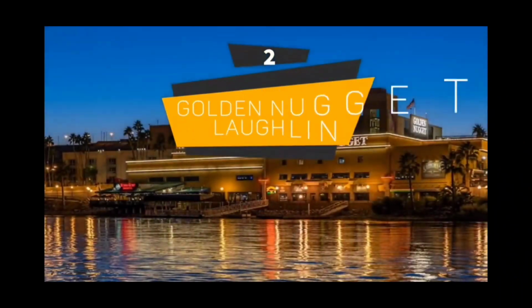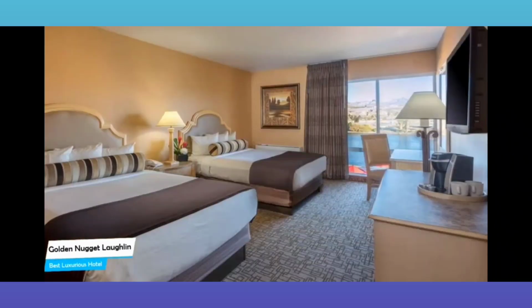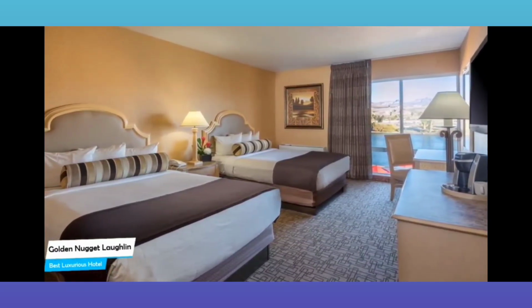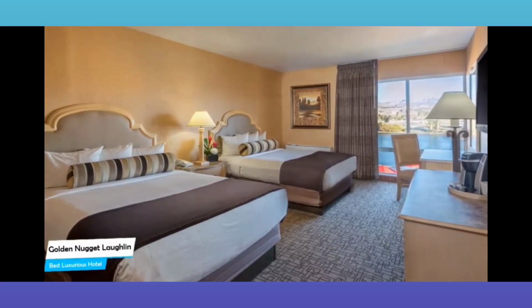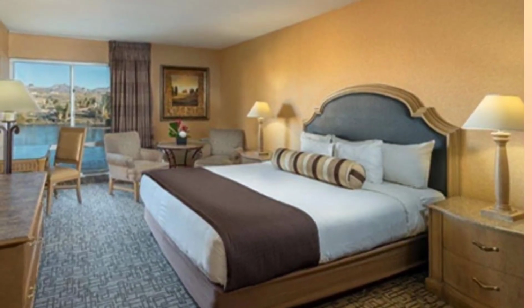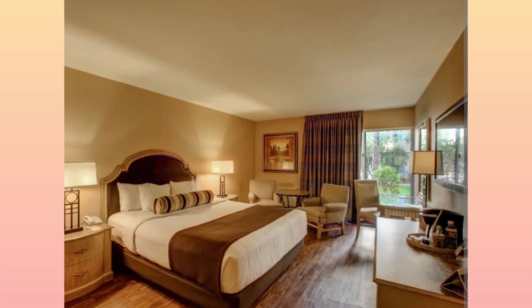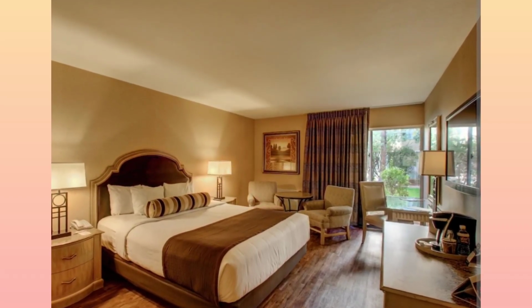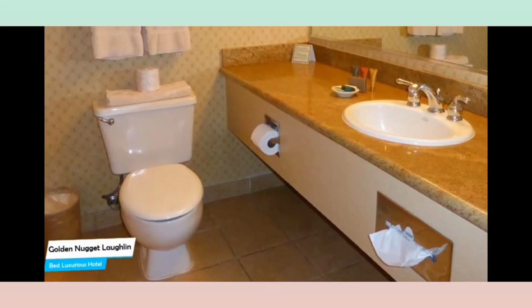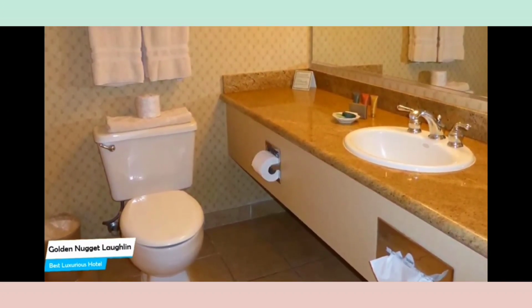Number 2 is the Golden Nugget Laughlin. Now, this is the best high-end luxurious rooms. Keep in mind, this is Laughlin, so luxurious and high-end, in quotation marks, it is what it is. They do have some pretty decent rooms, though. Great views. It is the smallest of all of the casino hotels. And they do have some pet-friendly rooms, and they have sliding doors out to the courtyard. So those are super nice. So if you got to bring your dog, great place to stay. Bathrooms are standard.